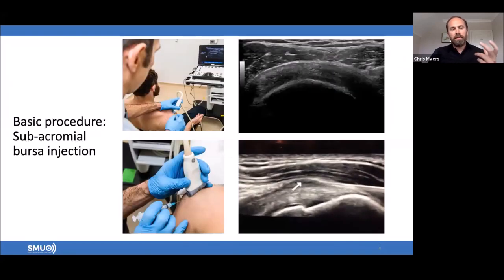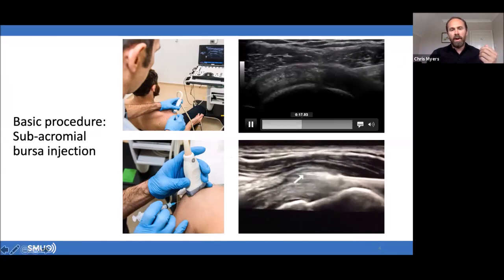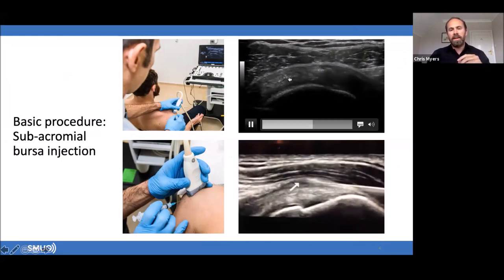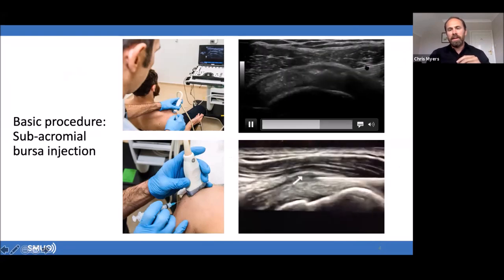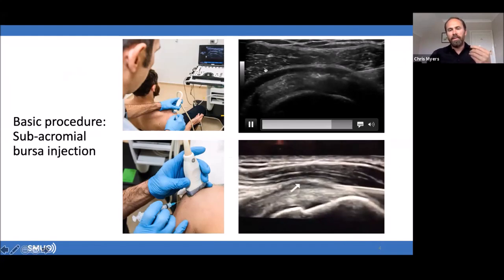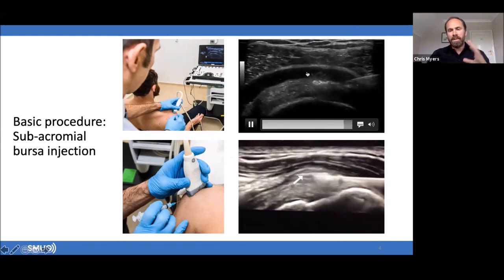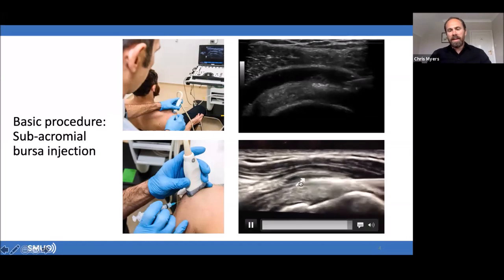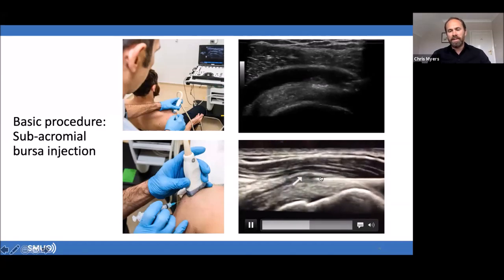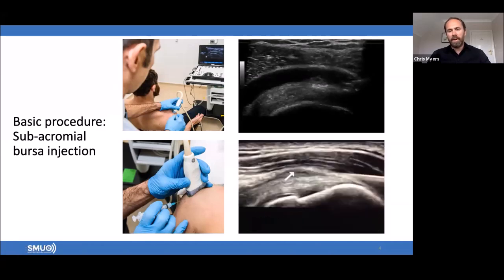So this is what we would consider a basic procedure in ultrasound guided injections. Top right, we've got a transverse image of the supraspinatus. This is supraspinatus here, this is the humeral head, this is deltoid. Here's the needle coming in, and you can see the fluid going into the potential space of the subacromial bursa. This was about 5 or 6 mils, maybe a little bit more. So you can see where that potential space is. This down here is a longitudinal image of the supraspinatus. So again, it's a subacromial bursal injection using an in-plane approach. Those are just two different approaches to doing a bursal injection.